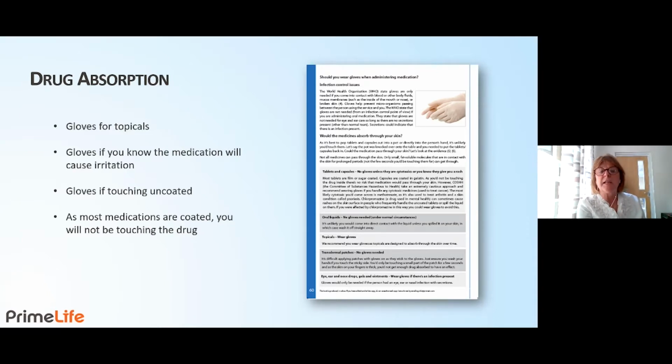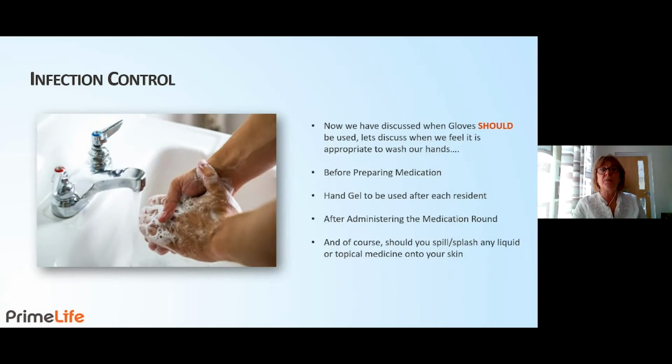As you're aware, most medications are coated, so you don't actually touch the drug. And even if you're handling an uncoated tablet, the drug would need to be in contact with the skin for hours to be absorbed. Obviously, during our medication rounds, we use the no-touch technique, so we should pop straight from the packet into the Medipot.